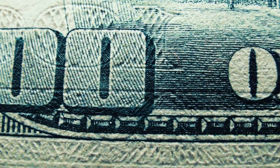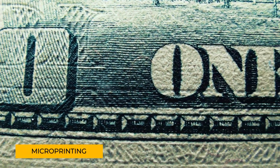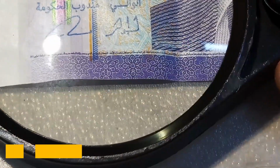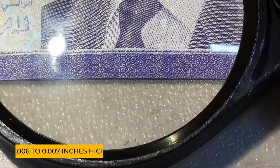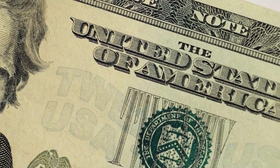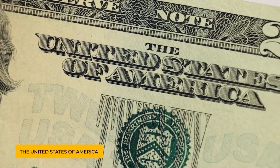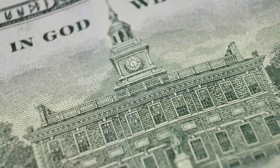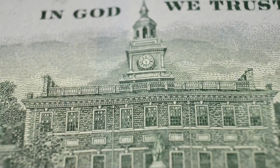Starting in 1990, a subtle yet powerful security feature was added: microprinting. This tiny text encircling the portrait on all bills except the $1 measures just 0.006 to 0.007 inches high and repeats the words, "The United States of America." It's nearly invisible to the naked eye, but crucial in the fight against counterfeiting.